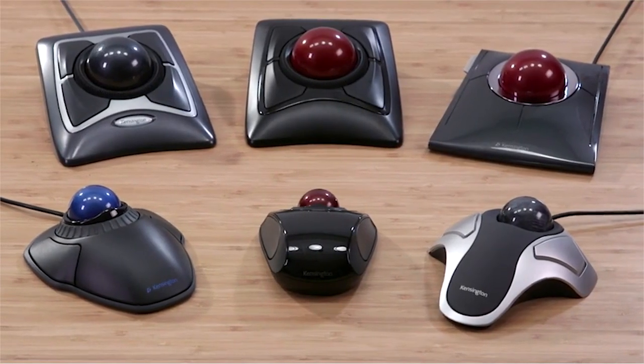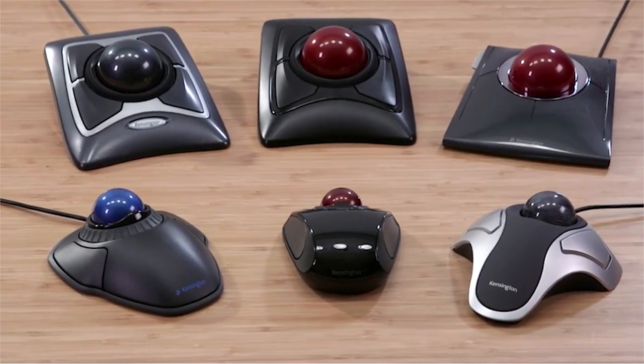Kensington has a full lineup of trackballs to fit a wide range of users, from the hyper-productive business professional to the trackball rookie looking to make a smooth transition from a mouse. A recent Kensington survey showed that the most popular reasons people preferred trackballs were for their speed and accuracy, ergonomic comfort, and their space-saving ability on the desktop.